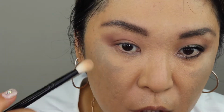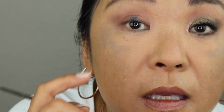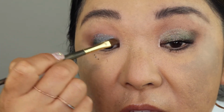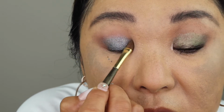Going back in with my first brush. Okay, I'm going in with my Smith. I think this is 253. I'll have it linked down below. And I'm gonna go into this slate blue color, and I'm gonna put that all over my lid for smoky. Oh, look at that fallout right there. Okay, I didn't have that with, maybe I went in too hard. Gonna put that on my moving lid, and bring it up, just blend that into my transition shade. Let me see if I can get this off without, oh yeah, it came off really easily. My face is pretty powdered though, so.